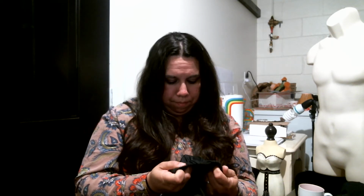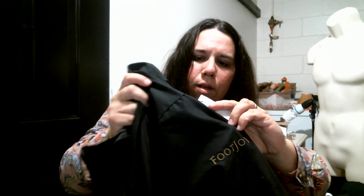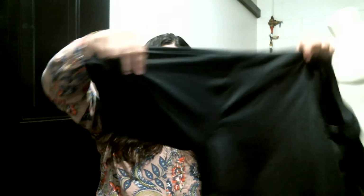So one more piece. What is it? Oh, it says it down. It's a FootJoy, like a short sleeve windbreaker thing. Oh, no tag. And on the back it says FJ. FootJoy is a golf brand. It's a medium. I have another one of these listed actually. It is a short sleeve, but it starts low, so I guess guys like to wear that. I would call it a windbreaker type thing. It's kind of soft. It's black. I have another one listed that was long sleeve. I find those because we have a golf course in the area.